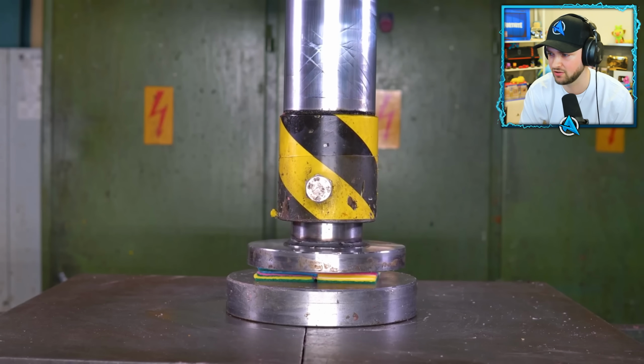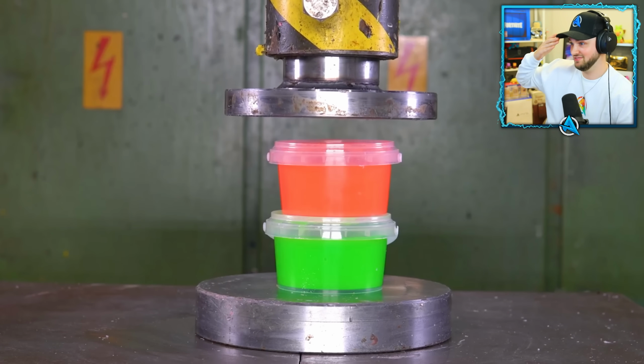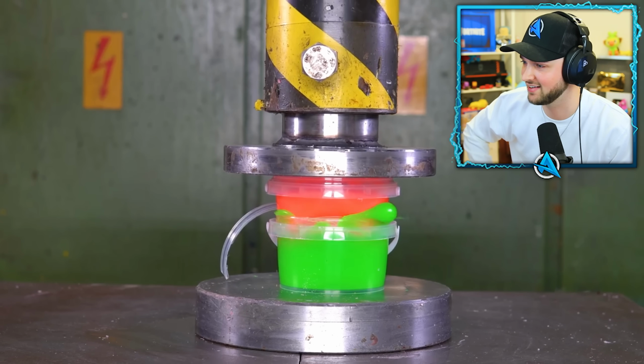Oh, sponge. Surely you can't beat a sponge. Does that count as beating the hydraulic press? I mean, it didn't break. Yeah, I think the sponges may have beaten it, technically.